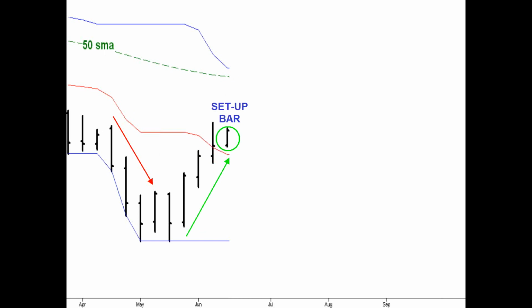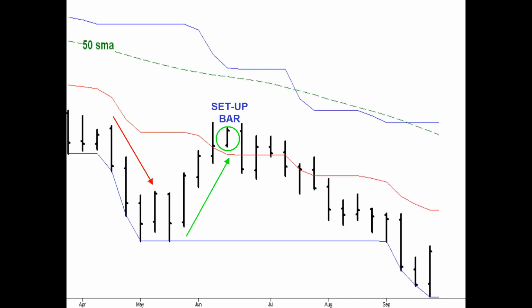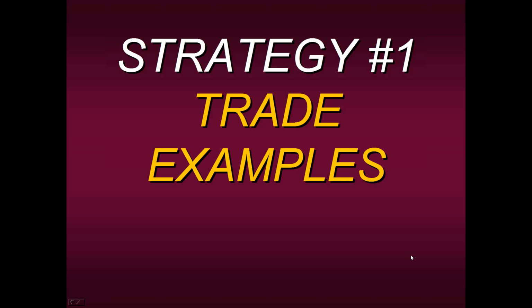So we have a setup bar to go short, and look what happens. Where everyone else was buying, and that guy in the chat room says, well, we bottomed out. We have major support here. We've got to buy. Look what happened. Weeks later, it was already lower. So now you understand the concept.